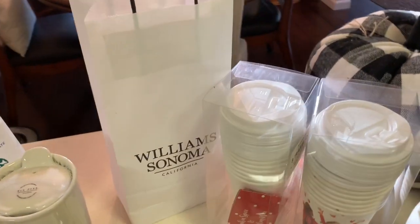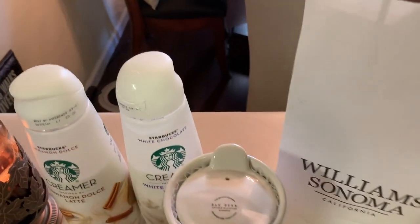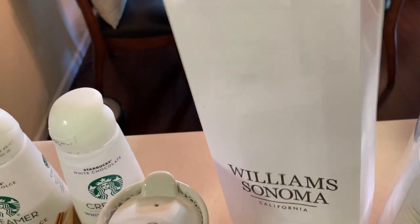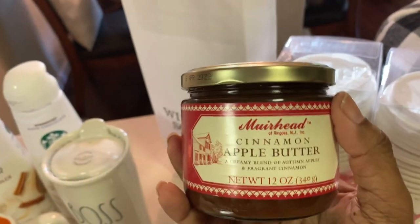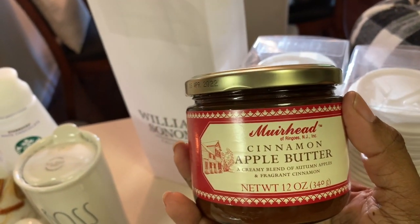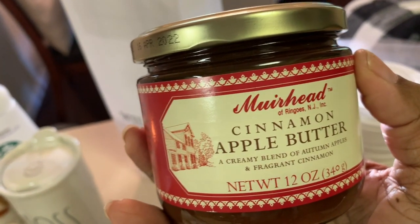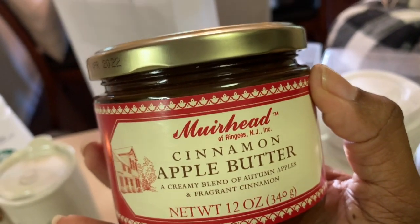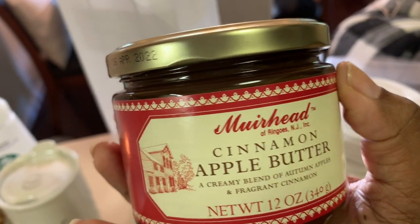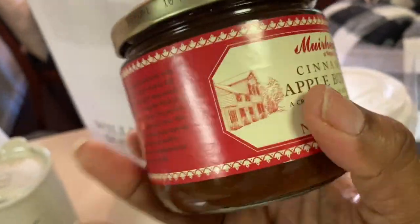Okay, so then I went to Williams Sonoma, as you saw, in my shop with me. Let me get that out. Sorry for that clinking. And I got the cinnamon apple butter. This is so nummy. Oh, I love this on a piece of toast. You can put it on pancakes, scones, crackers, biscuits, anything you want. It is so freaking nummy.